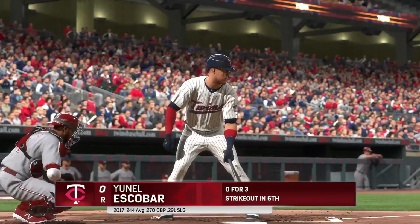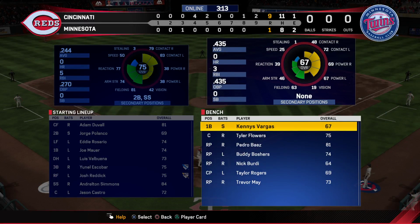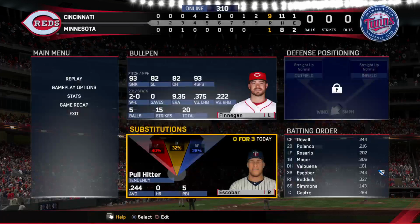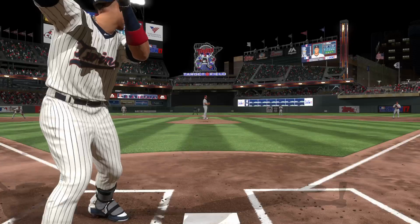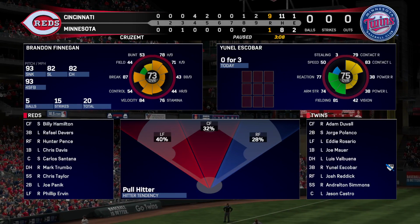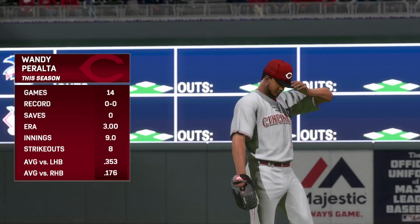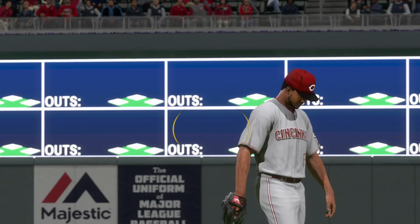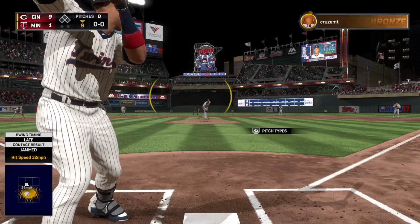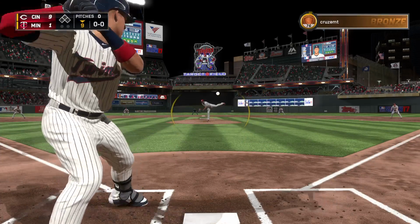Stepping in, Yunel Escobar. 0 for 3 with a couple of strikeouts for him. For the Twins. Wandy Peralta comes on to start the inning, and he'll have a huge lead to work with. Your attention, please. Now pitching for Cincinnati, number 53, Wandy Peralta.